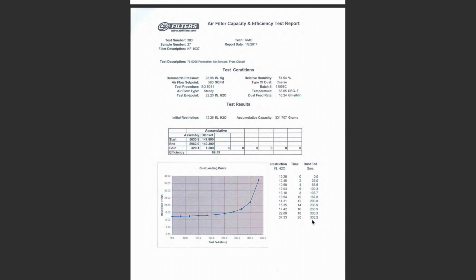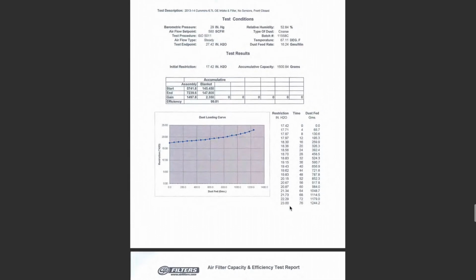And the cotton cleanable, I'm trying to drive the point home here. At 333 grams of dust collected, right? The net restriction is 37.33 inches H2O. It just skyrocketed. It was linear, still better, flowing pretty good, but then boom, it shoots up, and now it flows worse than your paper filter.